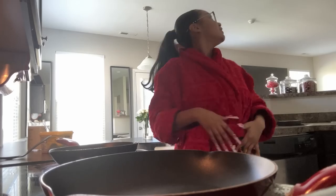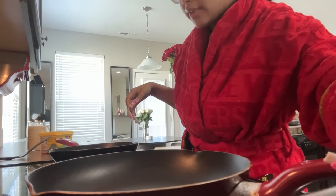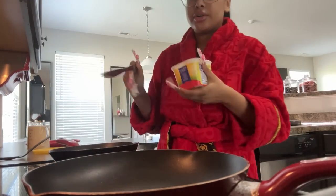This angle dark because I'm filming off the phone. Usually I can show you off the camera. Let's see, it's dark in here. We got the windows open. I'ma close them so it could be brighter. All right, y'all, I don't know if that's better, but let's get started. First, butter, of course.